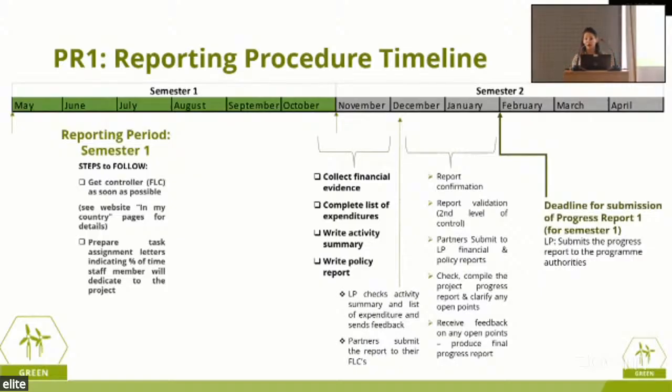And then you're required by December to send your report to the FLCs. And I'm saying this because then we have obviously Christmas holidays and all. So by the end of January, we have to have confirmations for the reports submitted, and we have to have the time to go through the summaries and the policy reports by all partners. And it usually takes some time.